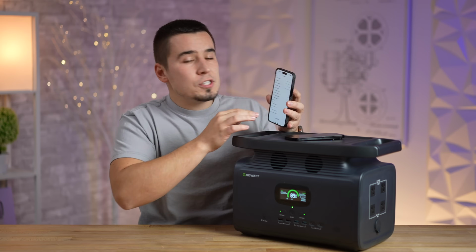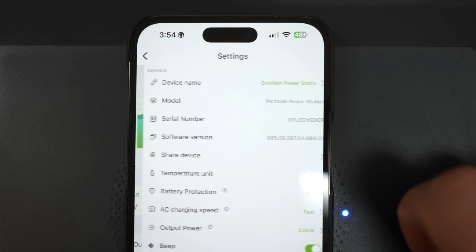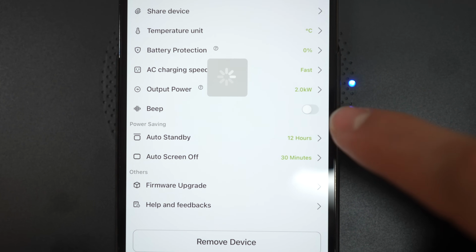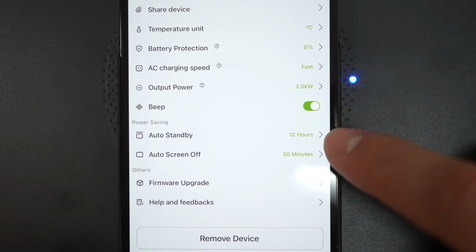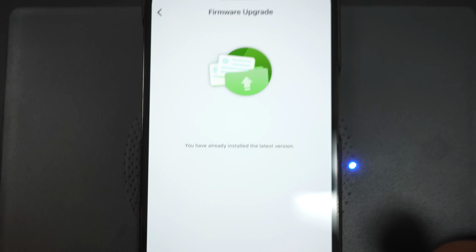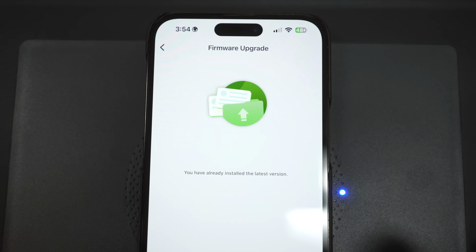Then going over into the settings, you can adjust a bunch of things, including the charging speed, the output power, you can turn off the beep sound, you can change the auto standby and auto screen off settings, and you can even update the firmware remotely.